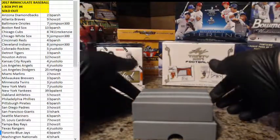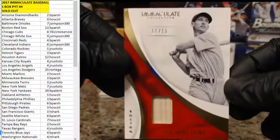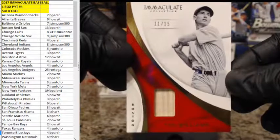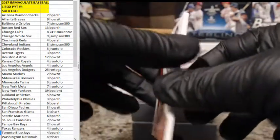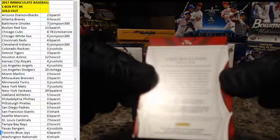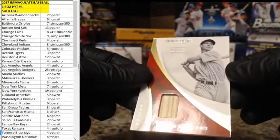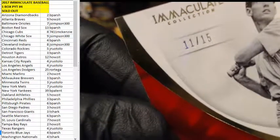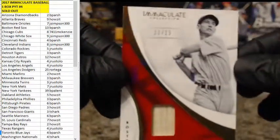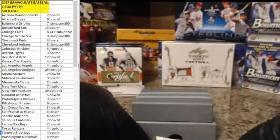All right, next card. Ted Williams bat, 11 out of 15 for Boston. Parsh, nice hit. Very nice hit. A little bit of foil rolling in the top corner of that one, but overall, other corners look pretty good on that. Nice card, Parsh.